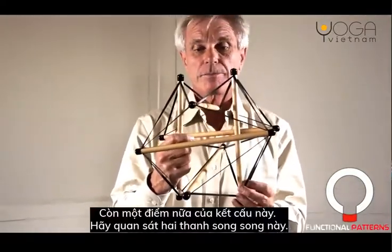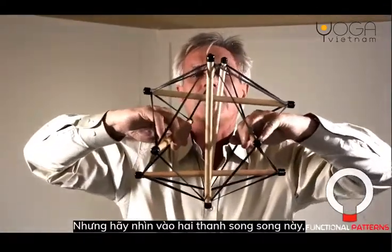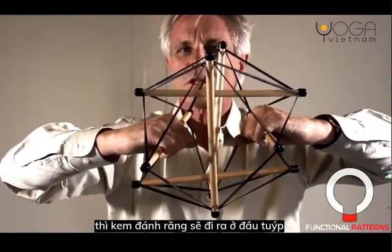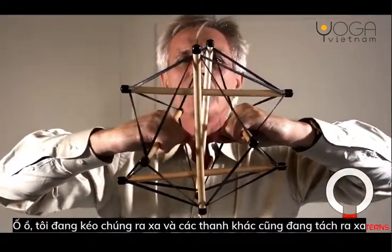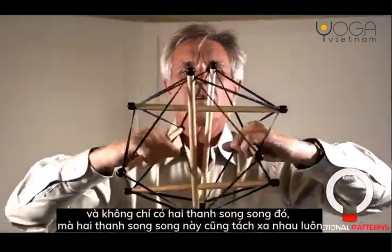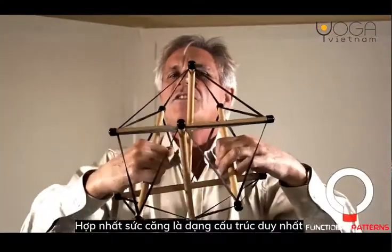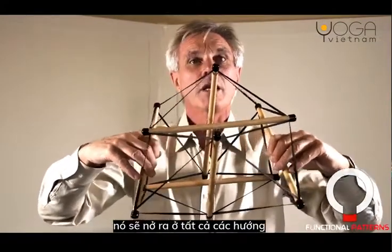There's another thing about this. Look at the two parallel, well, they're not quite parallel, but look at those two parallel struts. If I pull these apart, the other ones are going to come together, right? Like a toothpaste tube. If I squeeze it around its waist, the toothpaste will come out the top. But watch what happens to the two parallels. Uh-oh, I'm pulling these apart and the other ones are going apart too. Can you see that those two parallel ones are going apart? And it's not just those two parallel ones, the ones that are parallel to you in the image are going apart too. Tensegrities are the only structures that if I expand them in one direction, they expand in all directions.